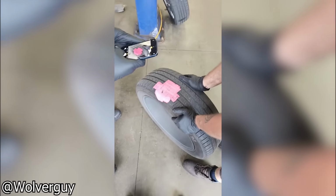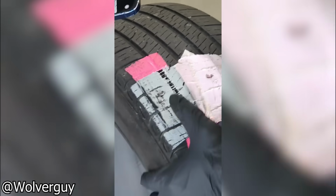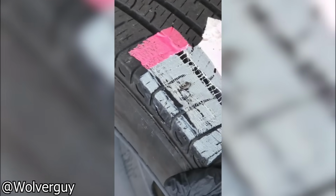Guest states it feels like their clutch is slipping. Customer states, my steering wheel wobbles. Proof that duct tape fixes everything. What the fuck? The nail, dude. Get the screw.